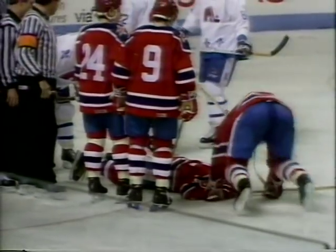Igor Larionov was standing in the slot, and Joe Sakic slashed him mainly on the hand. Watch right here, here's the slash right there. Larionov takes a little thing. He says, whoa, that hurts. Down he goes. There was the slash, and I don't think Ron Hogarth saw it. There's no doubt about it. We have the benefit of the replay.